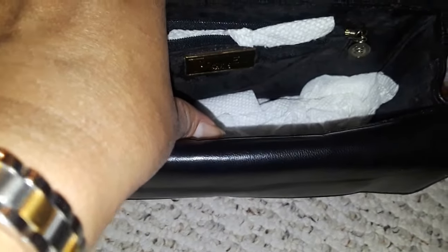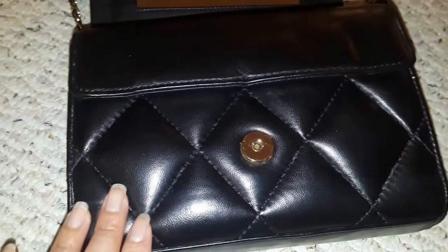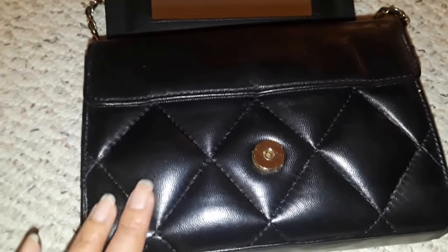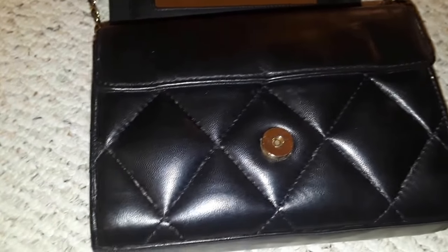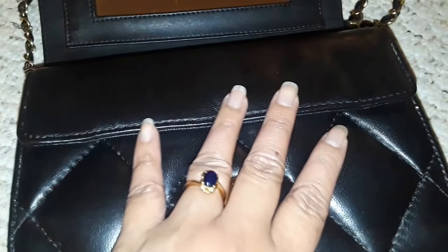Let me just remove this. And it has one. Okay, so this is the thing. I cleaned this up already, because she told me it was actually $10. It says Chanel, but I think they were not sure either if it's authentic or not. So I said, okay, I like it. If you run your finger through it, you could scratch this easily. And they said it's the scratch test. See, you can see that it scratches.